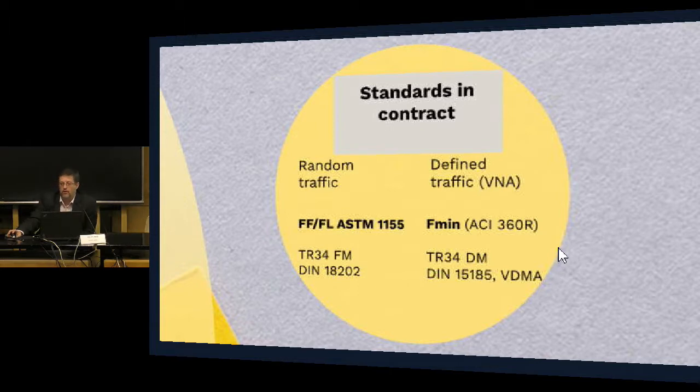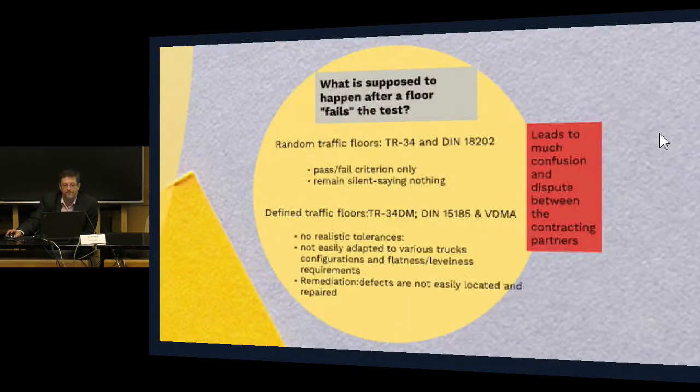So, because of the owner's poor understanding of the prescribed standards in the contract, sometimes the final result doesn't coincide with the owner's performance expectation. So we think that the floor designer's liability is to inform the owners about how the floor is going to look and how it's going to behave. So the problem comes when, what is supposed to happen after a floor fails the test?